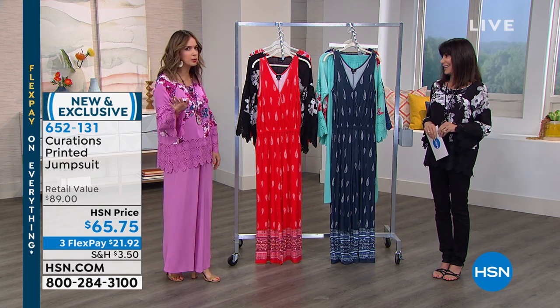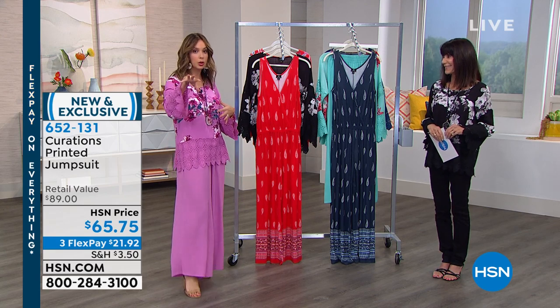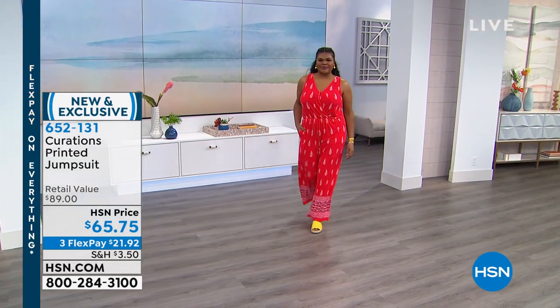Everybody who has not tried a jumpsuit before and finally is ready to sort of dip their toe into the jumpsuit world, you won't go back. No. I'm telling you, you're going to love how comfy. You'll get it then, right? Yeah. It is so comfy.